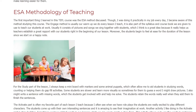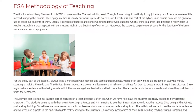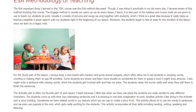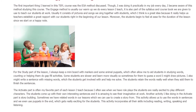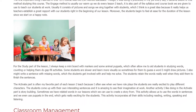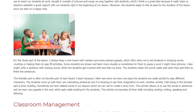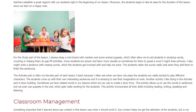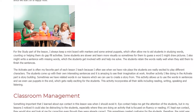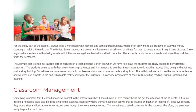The activate part is often my favorite part of each lesson I teach because when we have role plays the students are really excited to play different characters. The students come up with their own interesting sentences and it is amazing to see their imagination at work. Another activity I like doing in the activate part is story building. Sometimes we have related words in our lessons which we can use to create a story from. This activity allows us to use the words in sentences and we even use puppets in the end, which gets really exciting for the students. This activity incorporates all their skills including reading, writing, speaking and listening.